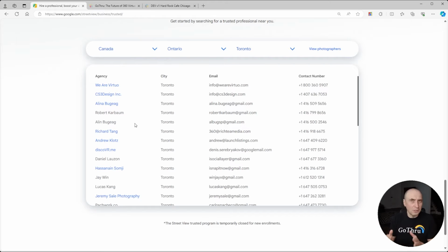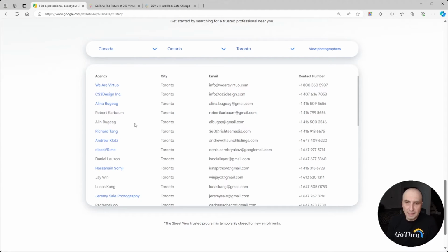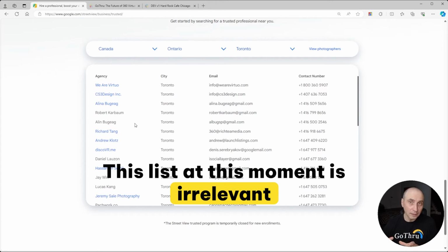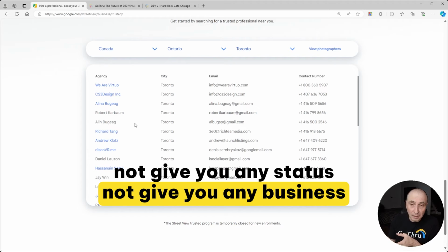And this list is not maintained. Some people are active, some people are not active anymore. So the status of this list, I would not consider it very quality. Plus, if you're on this list, everyone that is doing anything in the 360 world is going to copy your email and send you an email with basically, buy our service. So that's another thing. So again, I would say this list at this moment is irrelevant because it does not give you any status, or any business.